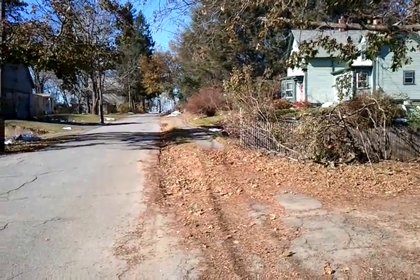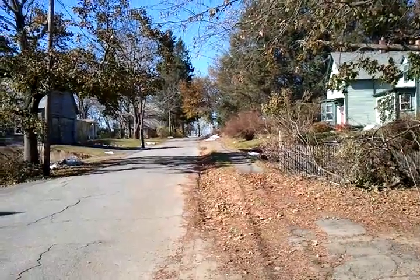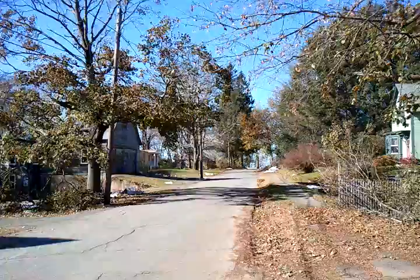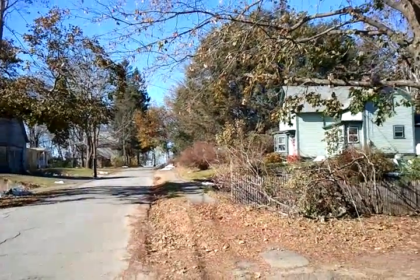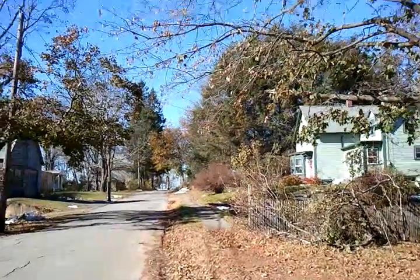Saturday, I think it's November 5th. Anyway, it's a week after that storm in October that hit us, October 29th to 30th. And the snow's all melted now, but I wanted to capture some of the damage.